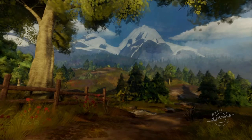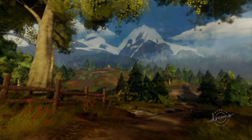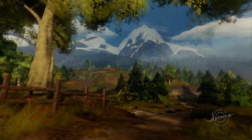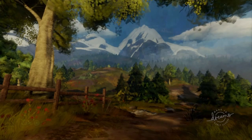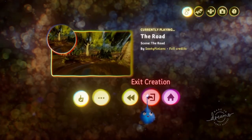Nice bit of music to go along with it, but this is a lovely image. Just those little bits of branches coming down there on the right there at the top there. Just excellent, isn't it? Very nice indeed. The Road.